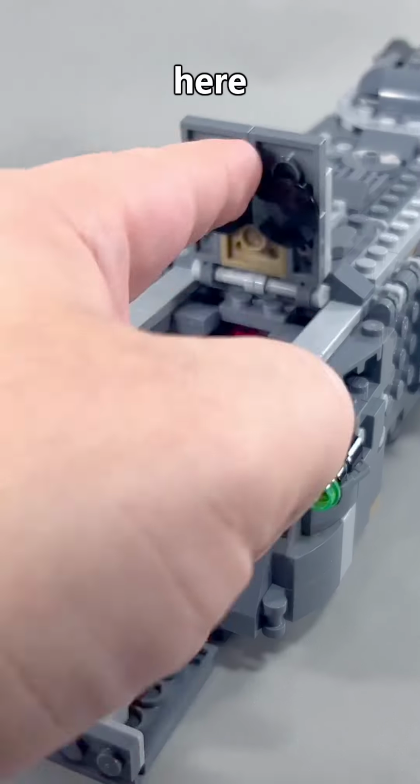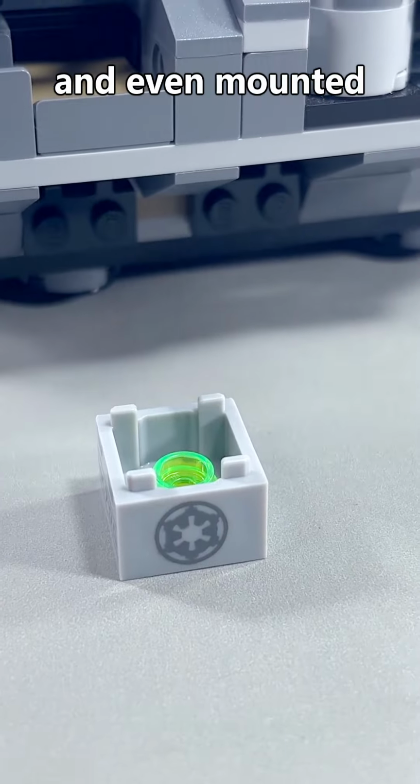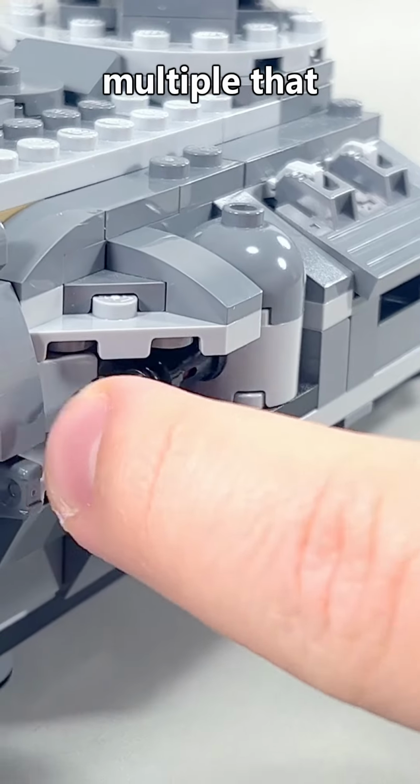You can find doors here and here and here, allowing lookout access, seating, ammo storage, and even mounted blaster access, of which it has multiple that can rotate out.